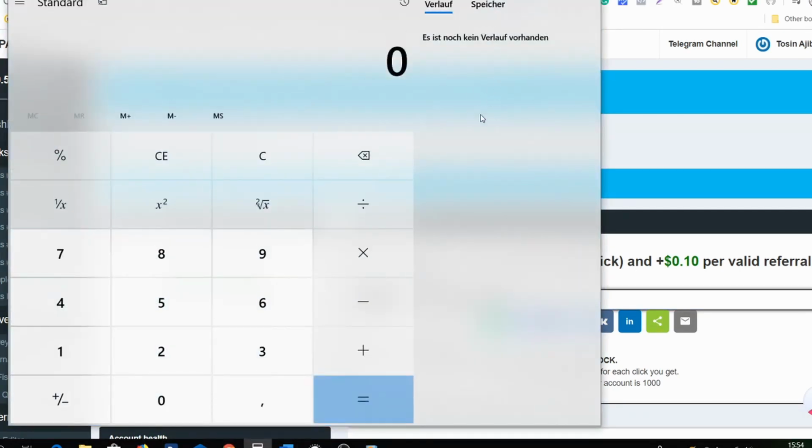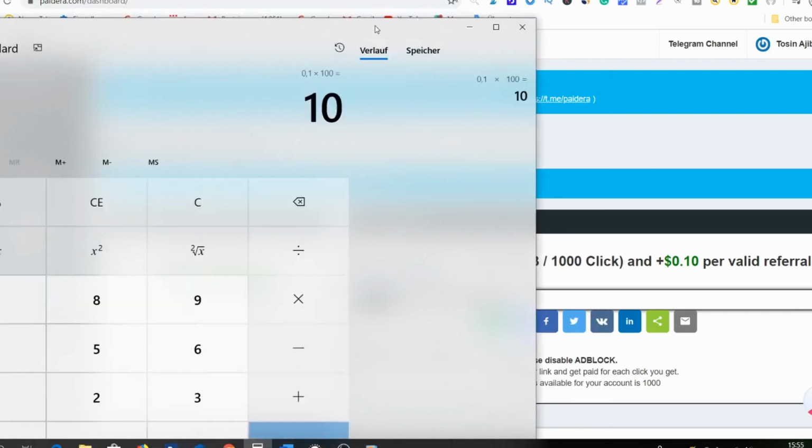All right, guys, let's make a little calculation here. We earn 10 cents per click, assuming we have, let's say, 100 clicks. That is $10, plus the $3 here.